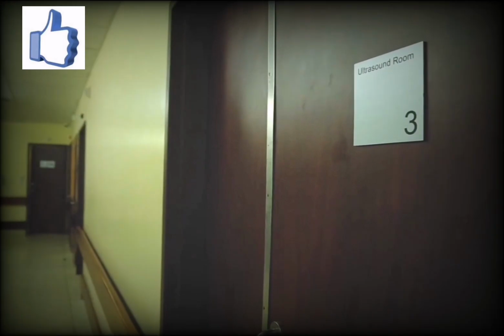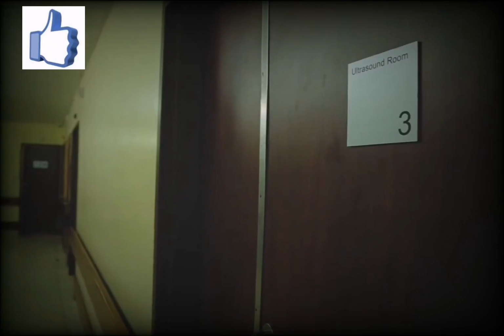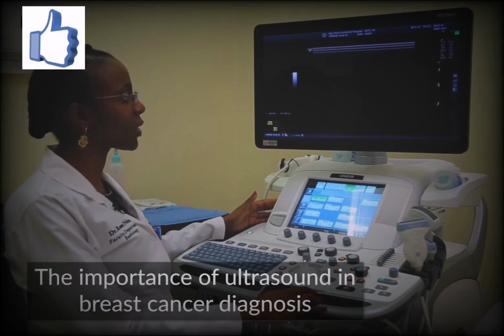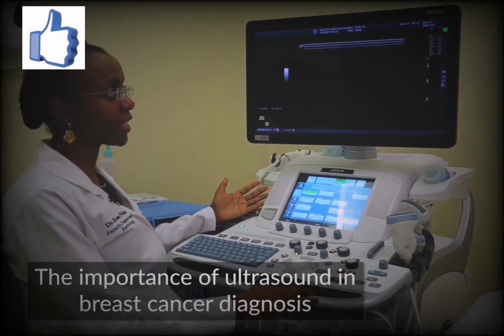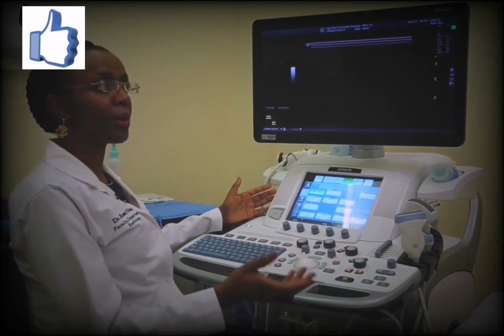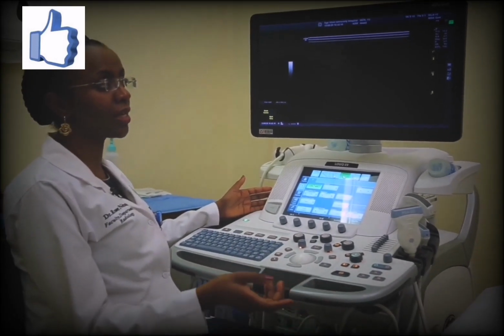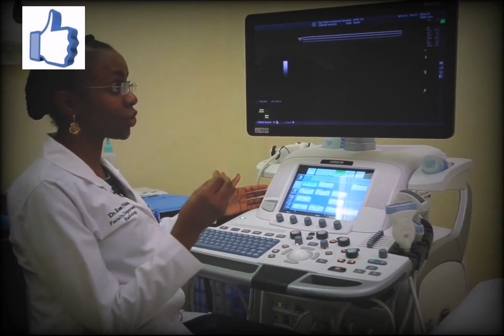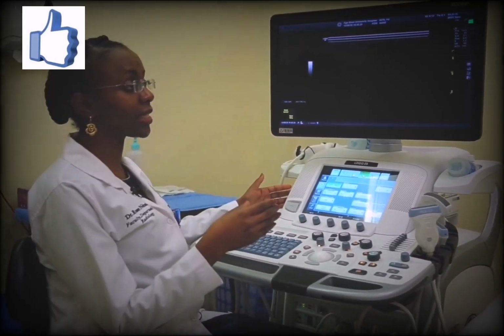This is an ultrasound machine which we use for additional imaging once we've had a patient do a screening mammogram and found a finding that we need further clarification on. So when we do a mammogram, you may get a finding, but from that finding you're not able to really tell whether it's normal tissue or there's a mass underlying it.